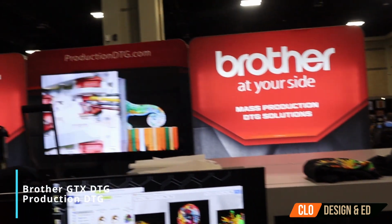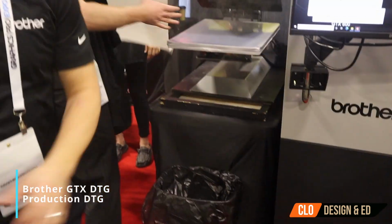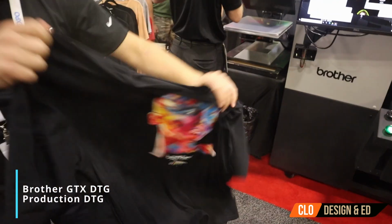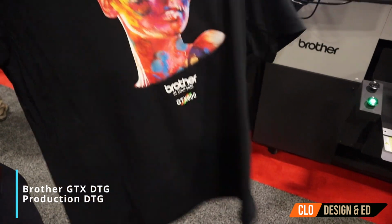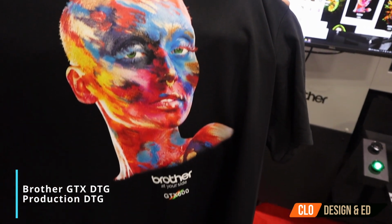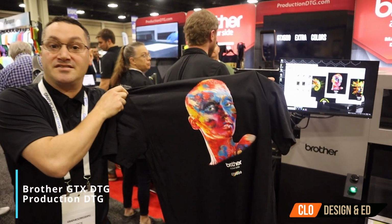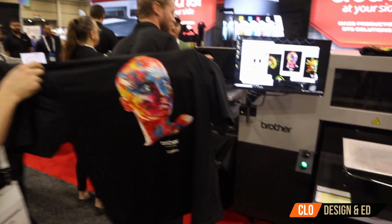This is from Production DTG, Brother machines. All right. It's amazing. Look at the detail in that. All right, any last words? It's our GTX 600 Hexa model. All right, thanks so much.